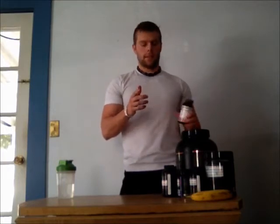Glutamine. So many good things about glutamine. It's obviously one of the 20 essential amino acids. It helps with protein synthesis. Obviously, a lot of people take it just for recovery, and that's good. But there's so many other things. It helps in injuries. It helps with wounds, with burns. Believe it or not. But that's definitely one of the biggest ones, just for muscle recovery.